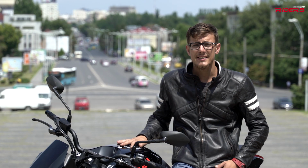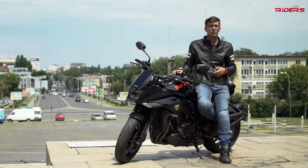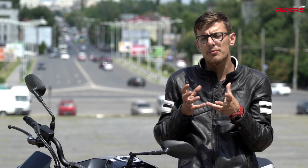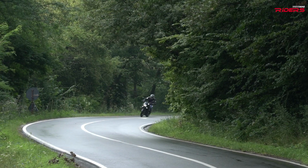What's so impressive about this engine, it produces around 150 horsepower, which is very cool for a naked bike, and it offers a lot of punch. You can play with it, you can have a lot of fun with it actually.